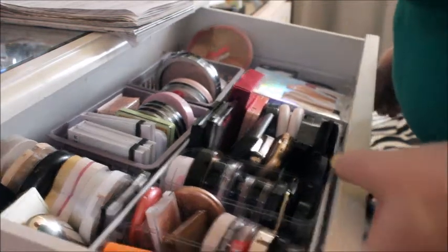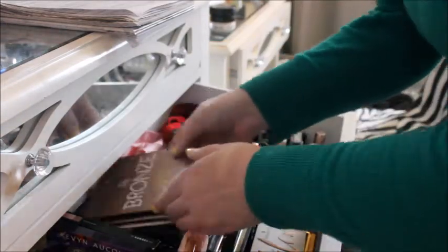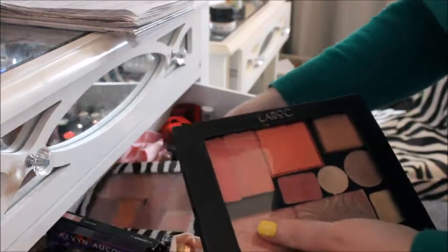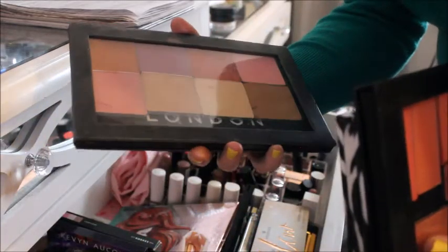Right, so face palette, let's get them. Okay, so I can make a choice of which one I want to use, so let me show you what I've got. So I've got this Deck of Scarlet one that I made myself.